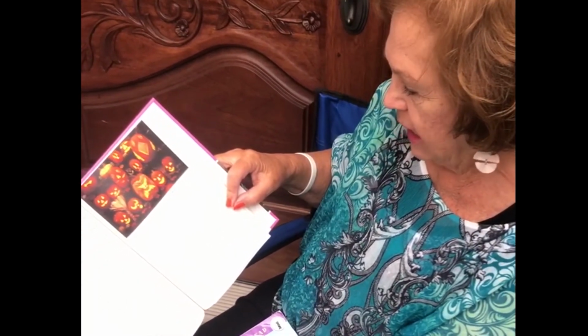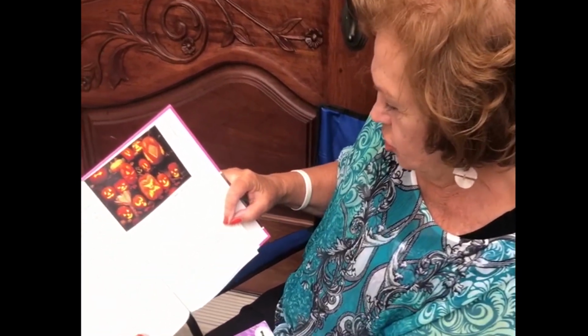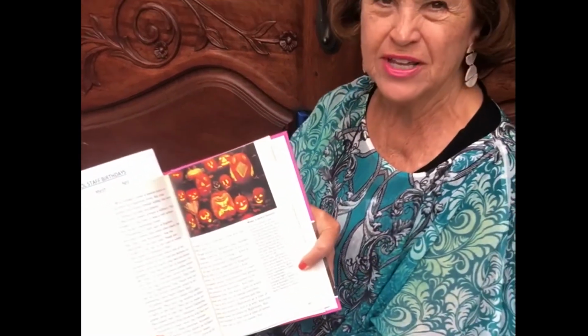You can use a carrot or red pepper for a nose. Hold these vegetables in place with a toothpick. You can light your pumpkin with a candle or flashlight. Put the top back on, and your jack-o'-lantern is ready.